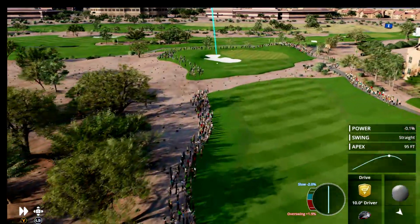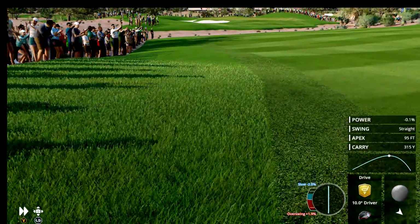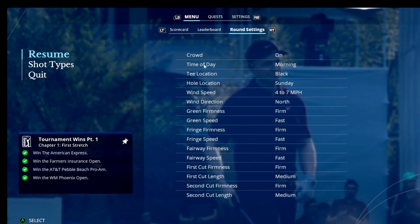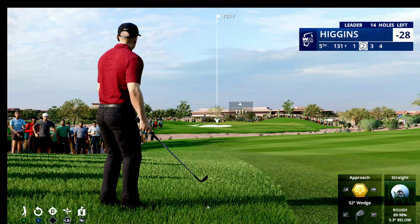That one flirting with the left edge of the fairway. Well, that drive was enormous. I know it's in the rough, but that is long. From off the fairway, this is second at number 5.